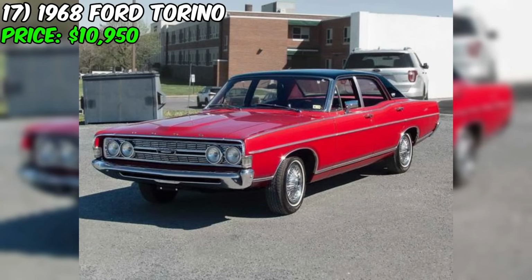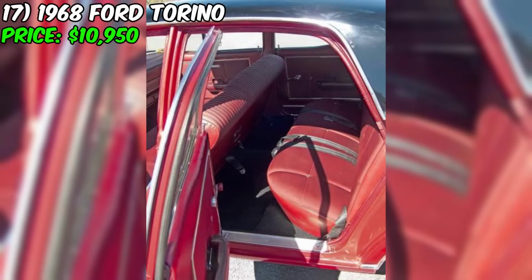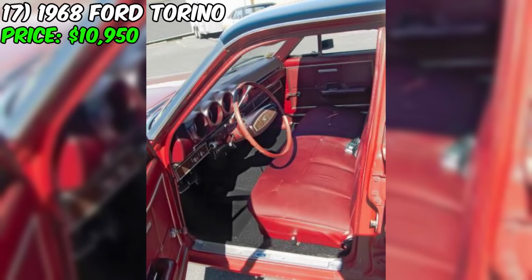Of course, as with any classic car, there may be a few minor imperfections or signs of wear and tear, but that's all part of the charm, right? This Torino has been around the block a few times, and it's got the scars to prove it. But it's still a real head-turner, with its sleek lines and classic styling. The seller also mentions that the car has a current Virginia inspection, which is always a good sign. That means you can hit the road with confidence, knowing that this Torino has been checked out and deemed roadworthy by the experts.